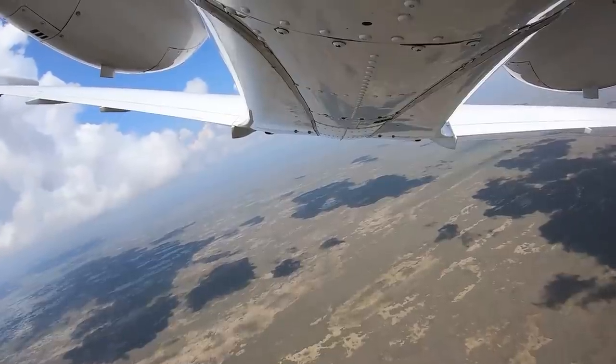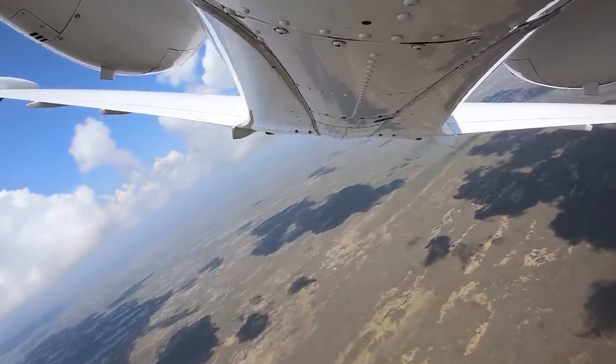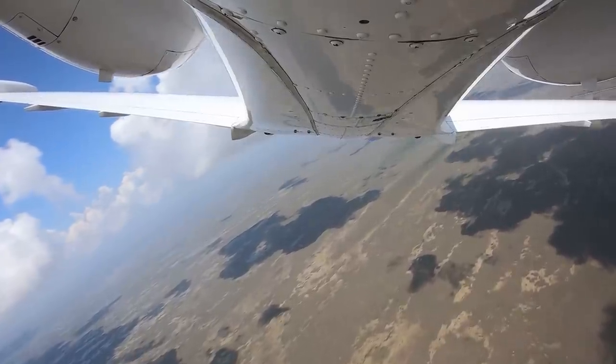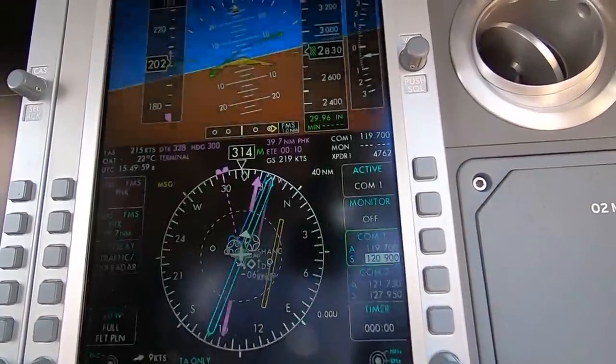We're going to actually do some air work near Pahokee and then come back. Roger. Where do you want to go? 4A Kilo, turn right. All right. 180, 2 Echo. And 2 Echo Sierra, looking for lower. 2,000, 2 Echo Sierra. Yeah, build up some speed, and bleed it off.